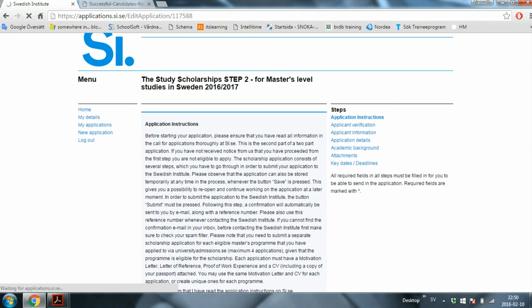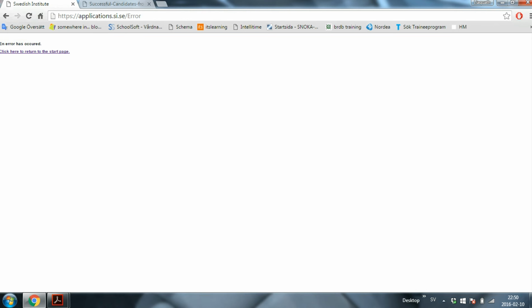Applicant's verification. We know that for the first step it was very simple, just name and application number and so on. That was the thing. But this time it's a more detailed application process actually, and we can see that the server is quite slow now because a lot of people are applying, or they are just accessing their account and maybe they are looking at it. Yeah, so we need to go back and try again.